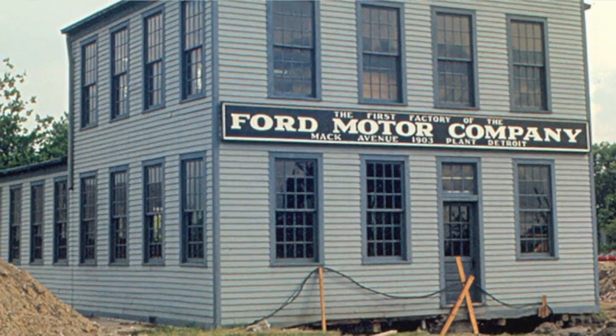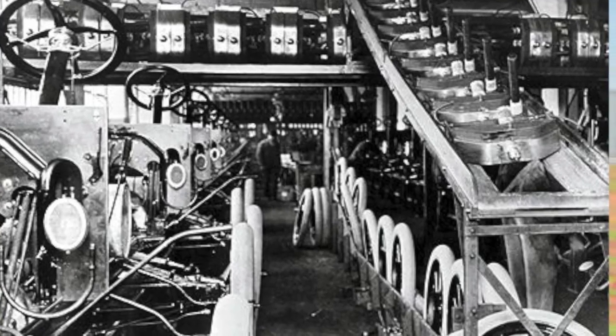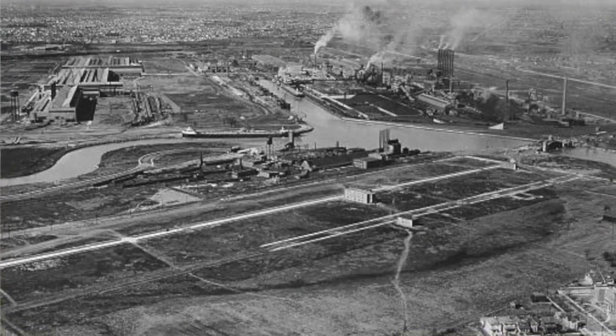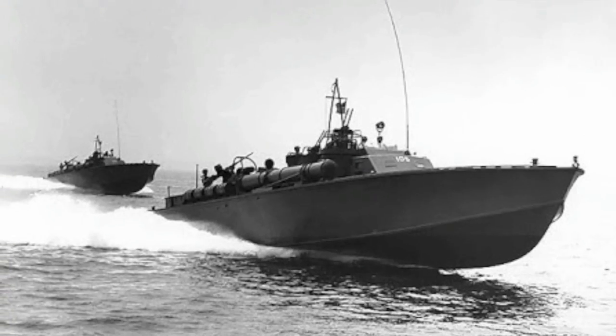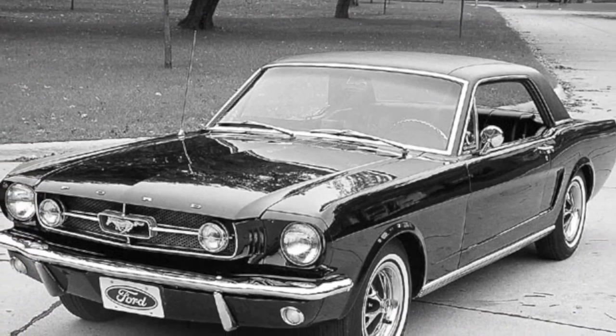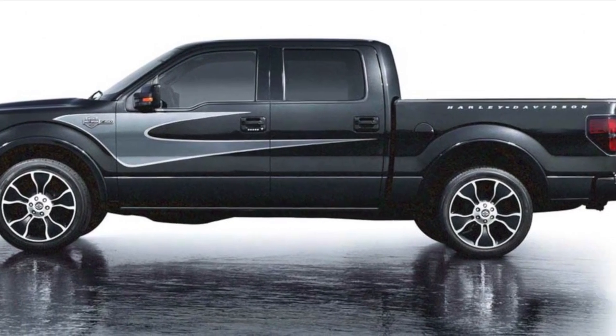This project was started about 13 to 14 years ago as the decision was being made whether to rehabilitate this facility or close it down and relocate operations elsewhere. As you can well imagine, Ford Motor Company started one of their original manufacturing efforts at this very site over 110 years ago. Henry Ford made the original Model A here. PT boats were made here. Ford Mustangs were made here, and now today the Ford F-150 truck is made here.